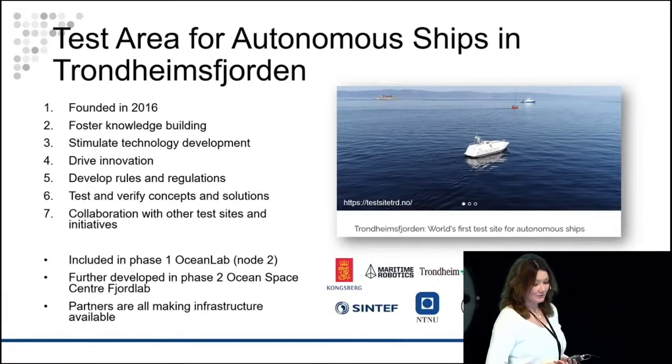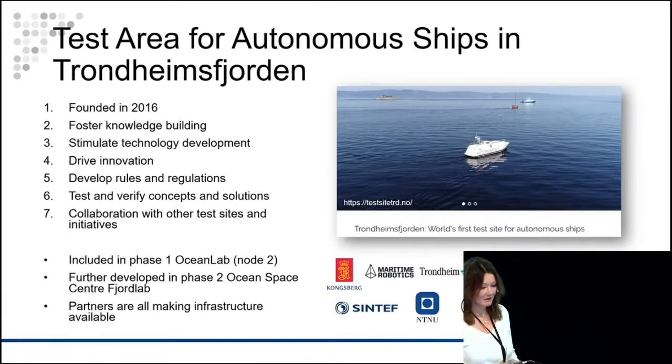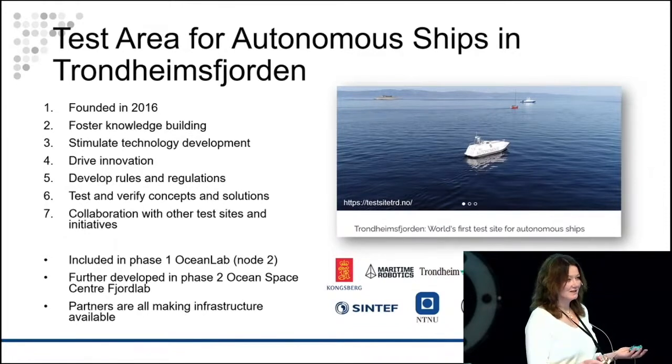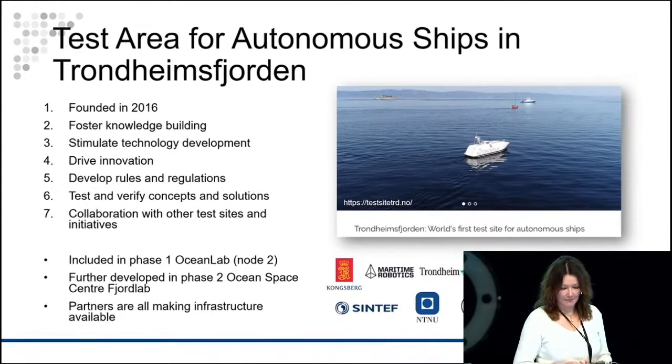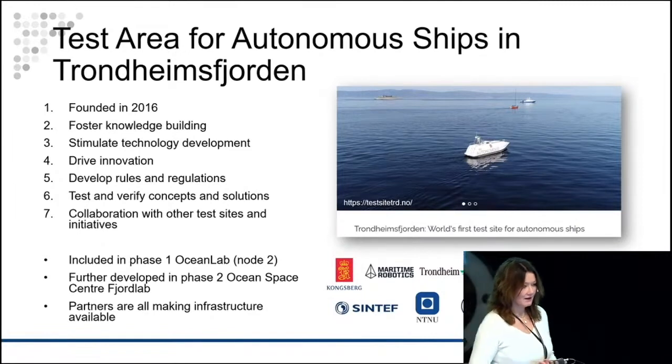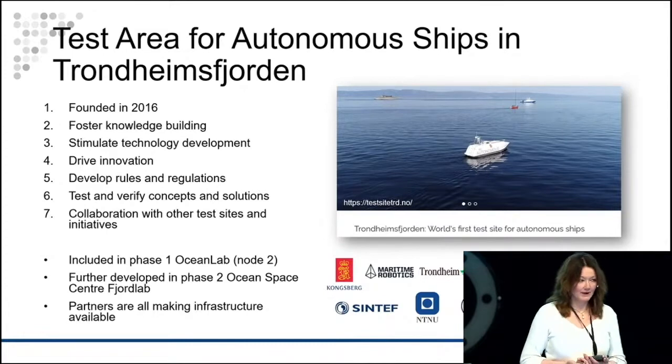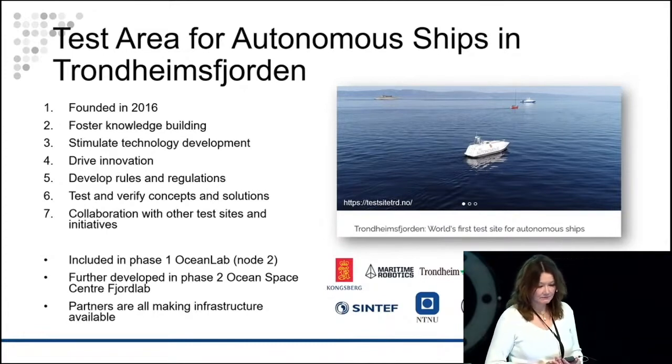This test area will also foster knowledge building and stimulate technology development. It will drive innovation. We will use it for development of rules and regulations, and that is why the authorities have joined us in this, because they can use it to actually see the technology being used, and by that learn how to regulate the technology. And also we will, of course, collaborate with other test sites and initiatives both in Norway and in other places in the world.